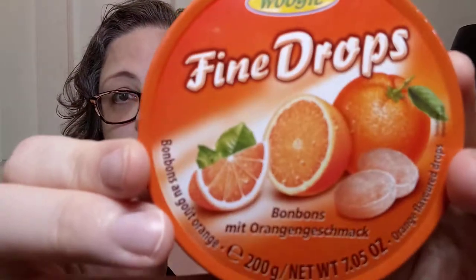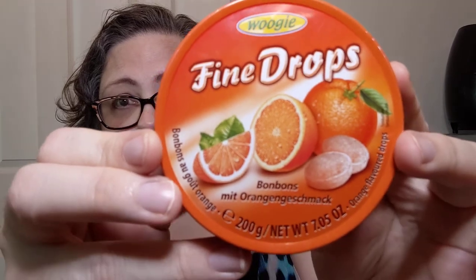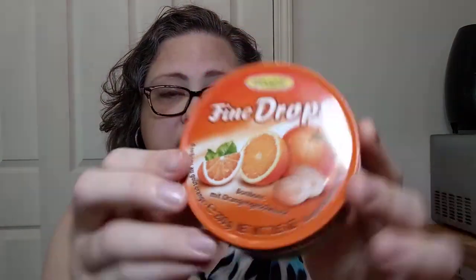This appears to be from Austria. And it's called Fine Drops, and it's orange flavored drops, it says. On the back, you have to deal with sorting through like 5 different languages because it is a product of the EU, but this is based in Austria from Glunz. I don't know if I'm saying it correctly, but Glunz.